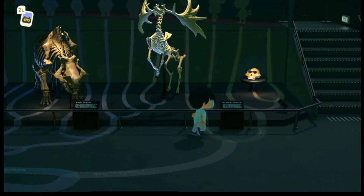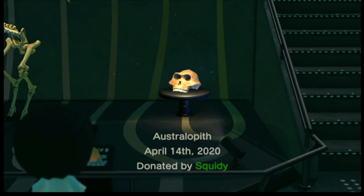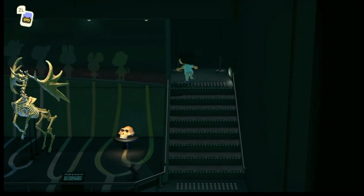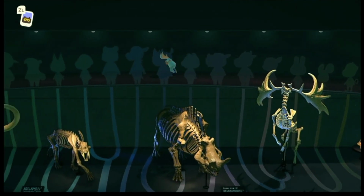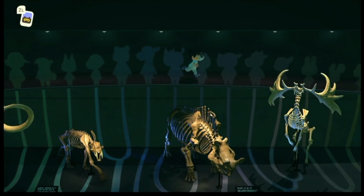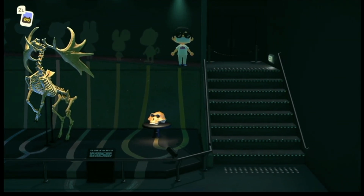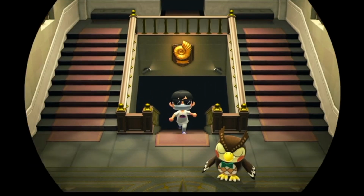Guys, this last room does have an Easter egg. This is the quote-unquote human head, and if you look on top, all of these other ones have a little shadow or silhouette, but the human one does not, because you're the human. If you stand up to it, a little light will show up on your head. That's cool. Let's move on.